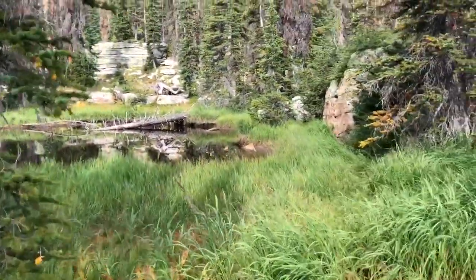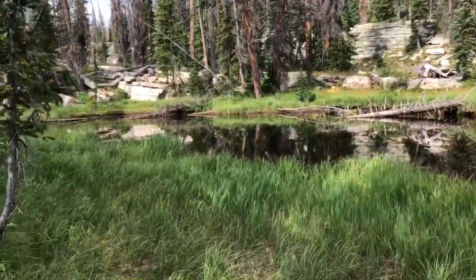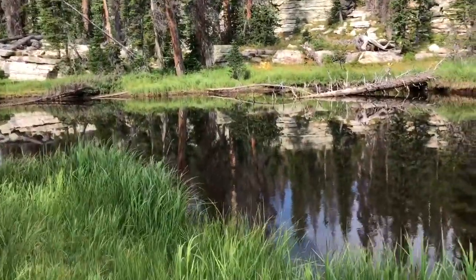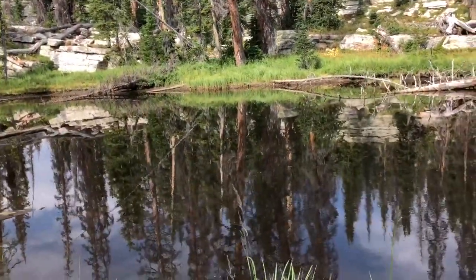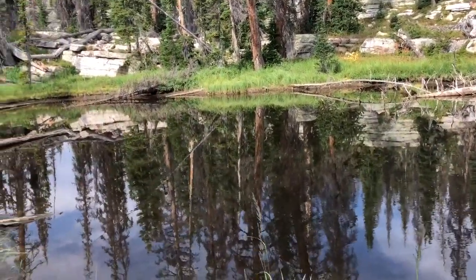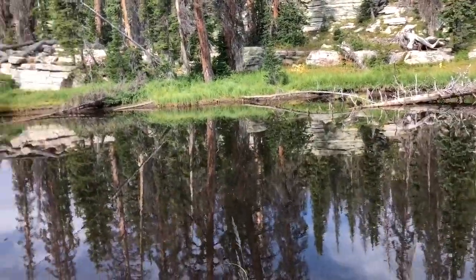Okay, you guys know me and ponds. I don't know what's so fascinating about them, but they're just so pretty. Especially as dry as it is up here, to see a big, good pool of water still is awesome. Kind of stagnant, gross water at this point in time, but still pretty.